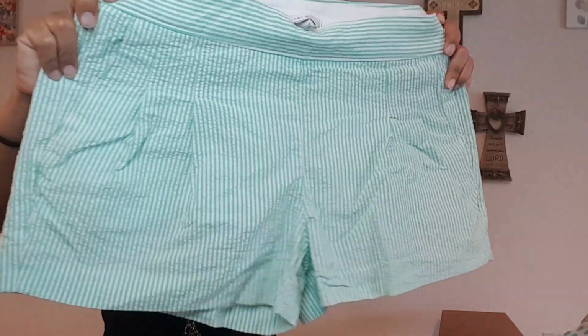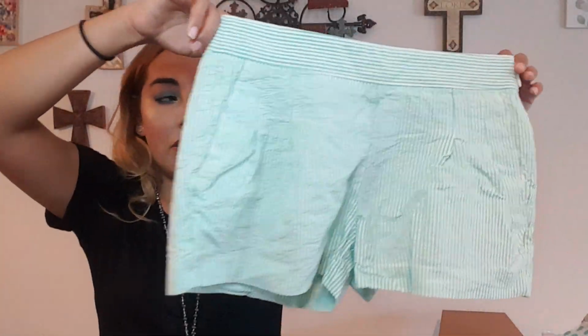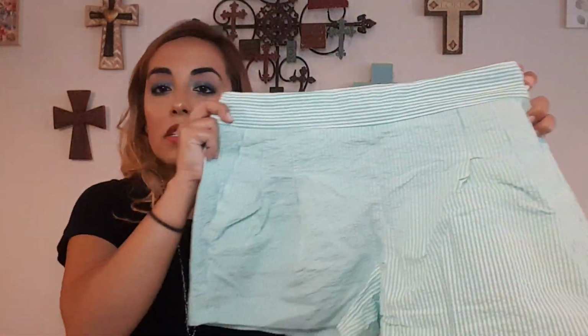Okay, next we got these green, like it's a mint green J. Crew size 2. I already know these are not gonna fit. I don't fit into J. Crew size 2. Actually, when it comes to shorts, I am like a 4 because of my thunder thighs. But this is cute print. Those J. Crew shorts retail for $65, but I would pay $14.99 for them here.